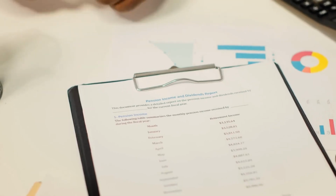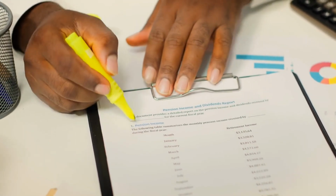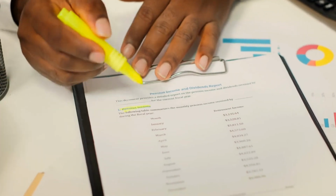So whether you're looking for steady income or long-term growth, REITs offer a compelling investment opportunity. Dive into the world of REITs and let your investments work for you. Invest smart, live better.